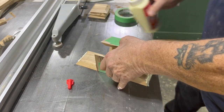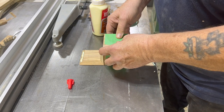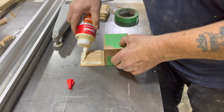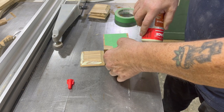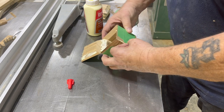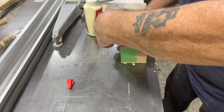Hope you can see what I'm doing. Hope I got the camera angle good, because I'm not doing this again. I'm going to be inside this box at some point with a chisel, getting rid of the glue. But, yep, definitely going to be getting rid of the glue inside the box. I can see it now.